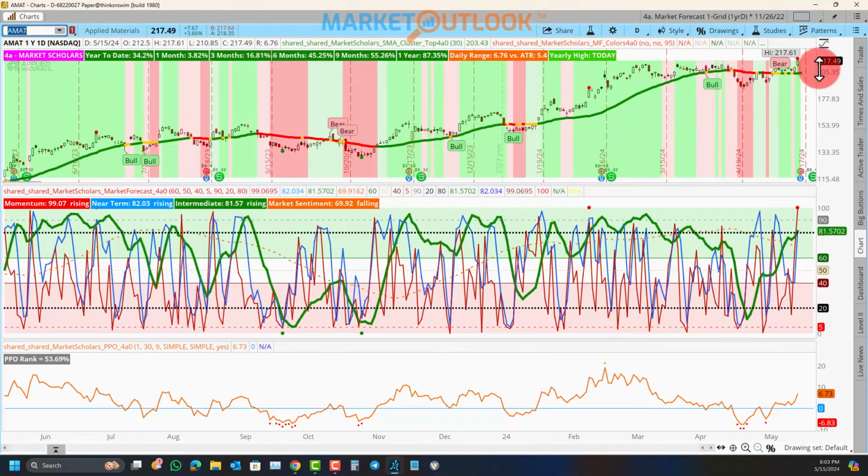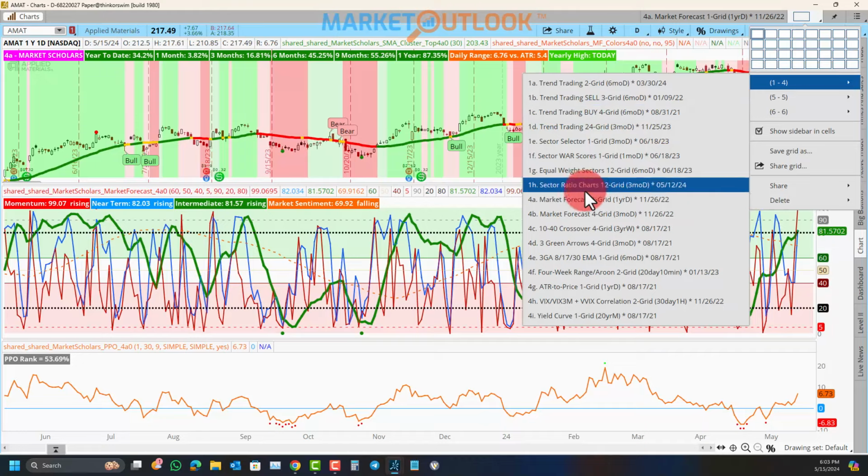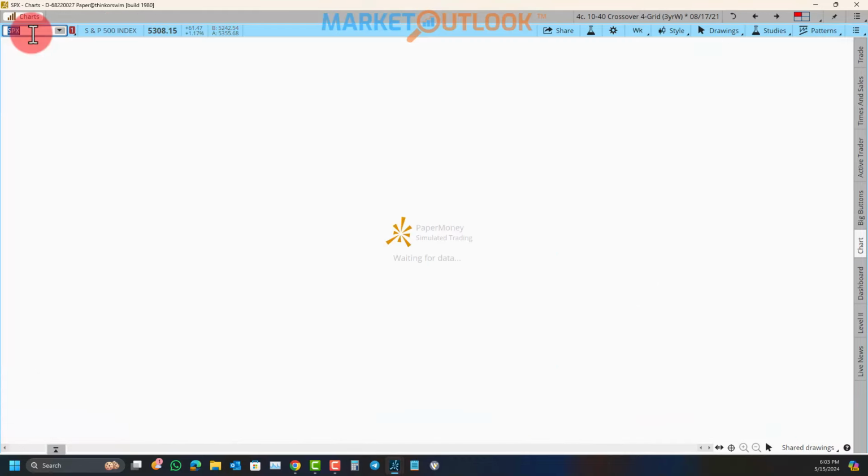It got a yearly high today on an intraday basis and on a closing basis, as it closed above all these highs over here. Dark green shading in a green line, the intermediate line just crossing into the upper reversal zone. So strong bullish pattern there. You're going to see bullish patterns all across the board here.